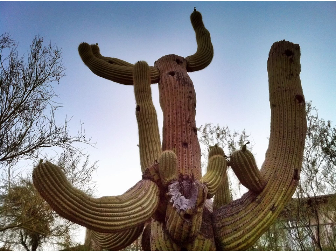So you have to be careful if you're going to stray off the trail in the Sonoran Desert. To me, this saguaro cactus looks like it is reaching out and trying to hug other cacti. But of course, you wouldn't want to hug this prickly fellow.